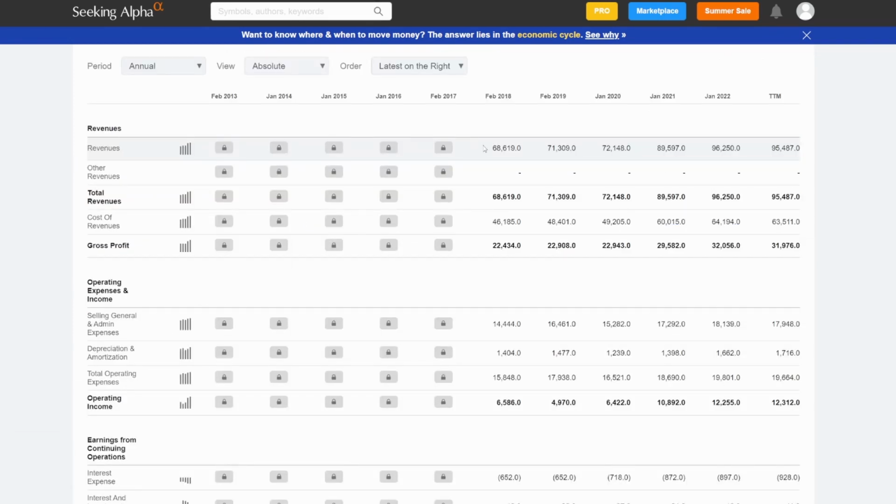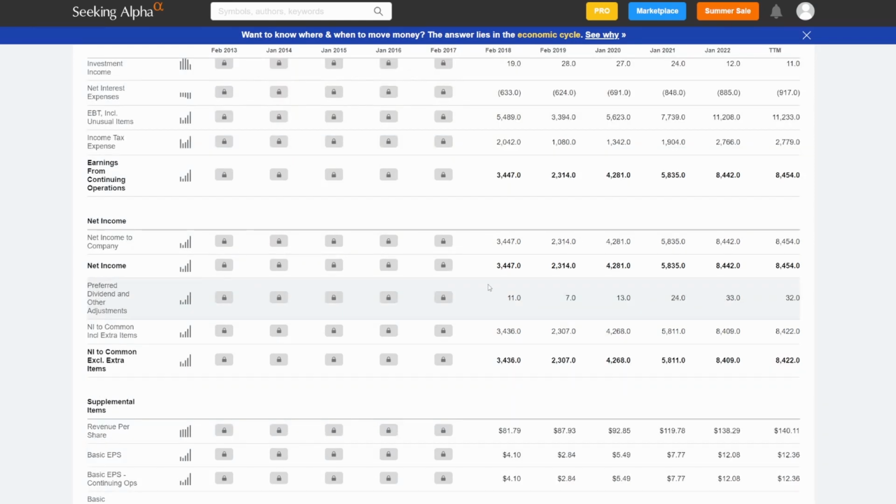If we jump into the financials, you can see the revenue is growing from 68 billion to 96 billion in January 2022, and the last trailing 12 months it's at 95 billion, and they are expecting, as you saw earlier, to end around 97 billion. If we scroll down, we also see that the net income is improving from $3.4 billion in 2018 to around 8.5 for the last 12 months.